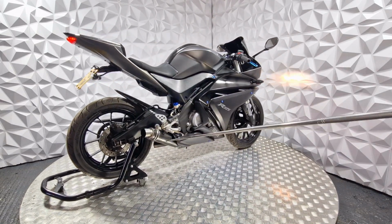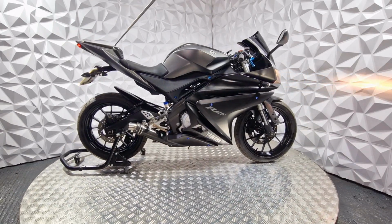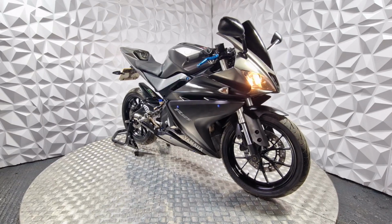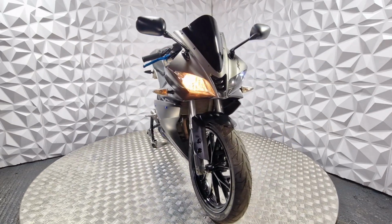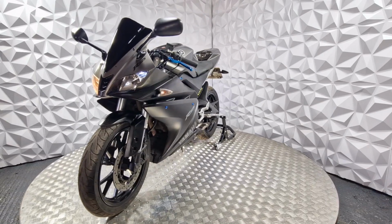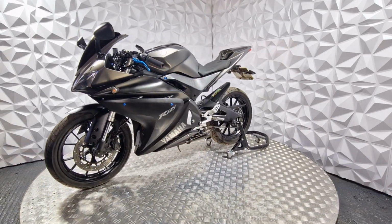Has a carbon looking Danmoto exhaust, and it has a carbon rear pillion seat. It has some tank stickers on the top as well, and there's more blue bolts as you just saw. All in all, it's a very nice bike, sounds absolutely amazing. The mileage isn't quite good, it is not too much.